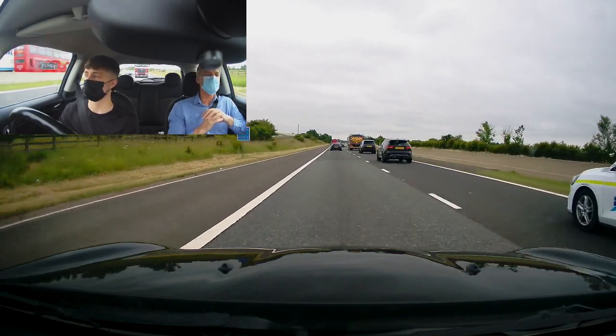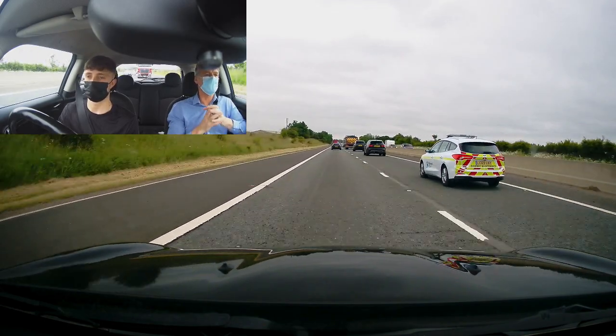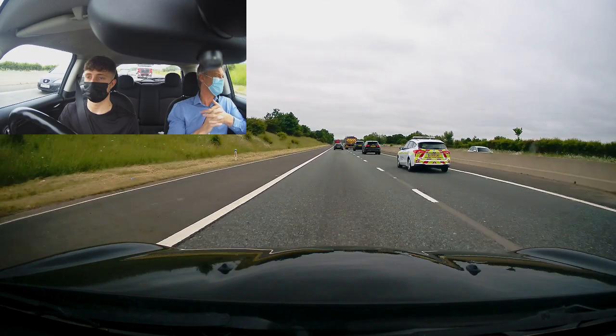How come you don't go on the motorway on your tests and stuff like that? It's not there. They're not on route. If they're on route, you might go.